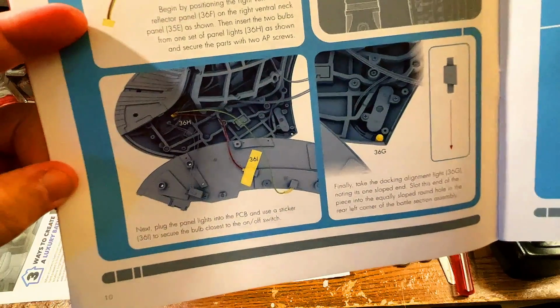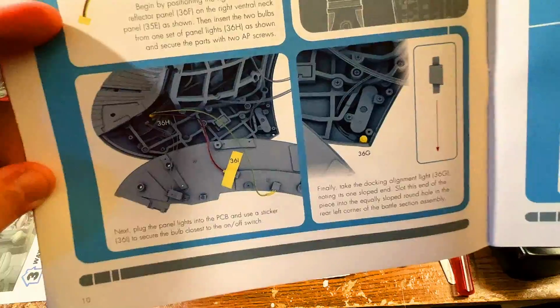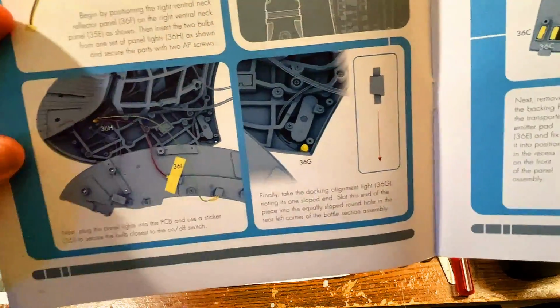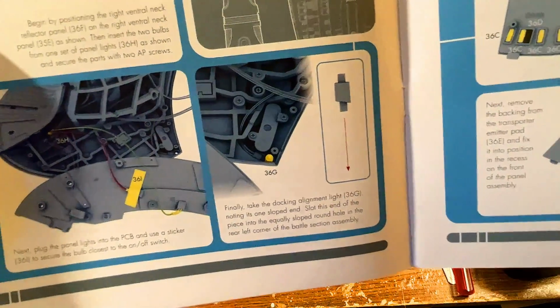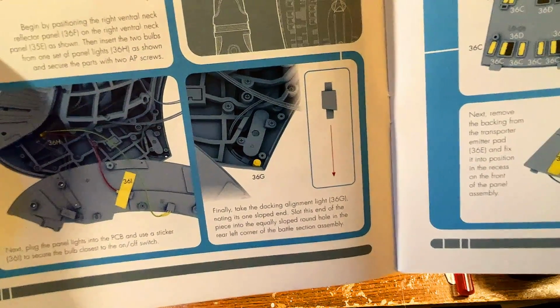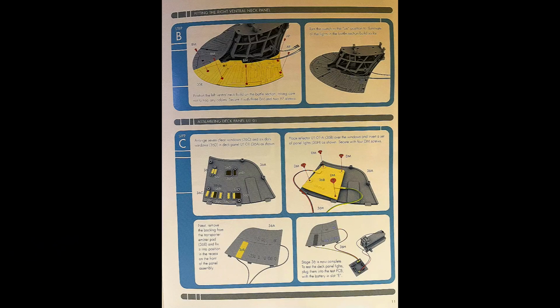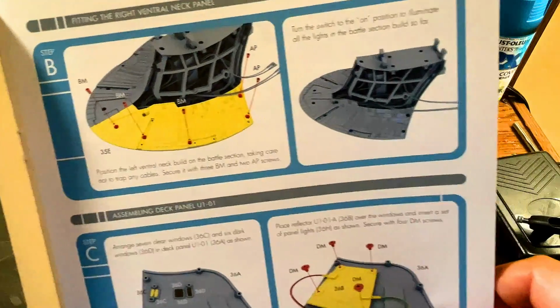You can see the sticker. And a little lantern that we had. You can see that's one of the lights, the docking lights that's going to go on top. And we start to attach the plate to bring it together.